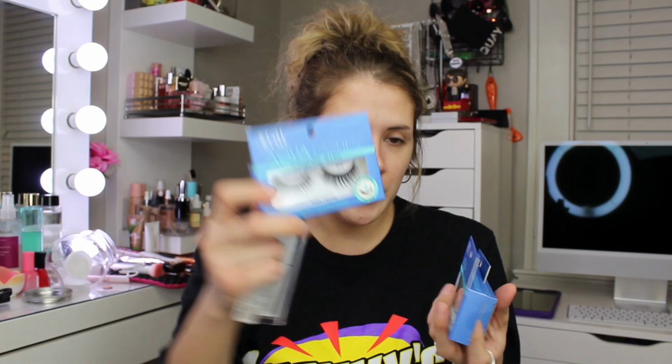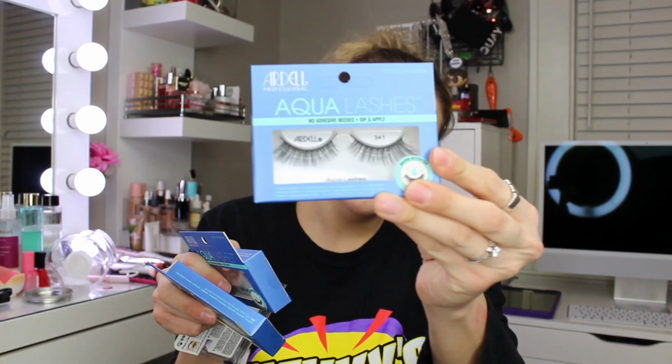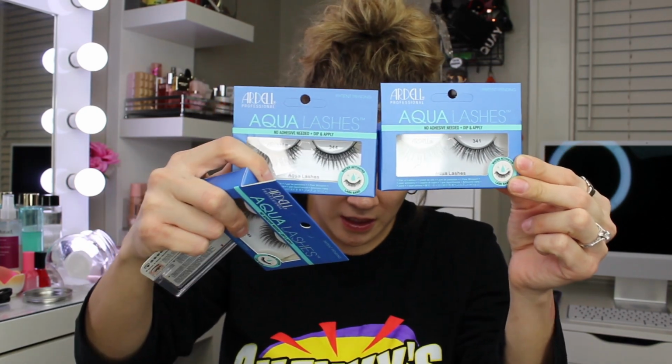So they have these Ardell Aqua Lashes. I remember when these first came out a long time ago. I don't remember if people said they were good or bad. I just saw them and just had to pick them up. So they had like every style you could think of. This is in the style 344, which is, I don't know, but this is what it looks like. And then I also picked up the style 341, and that is what that one looks like. So them side by side, you can kind of see the difference. And I'm so sorry about the glare in the background.